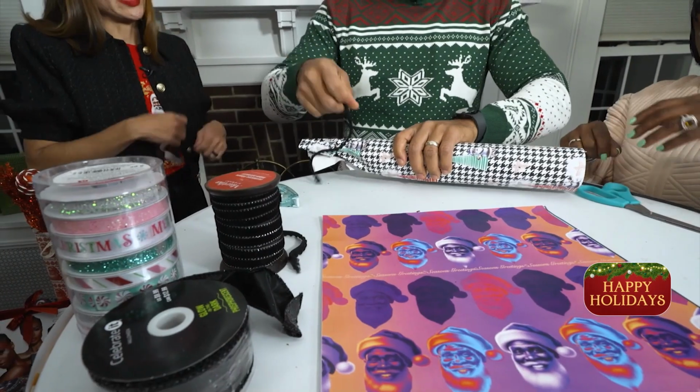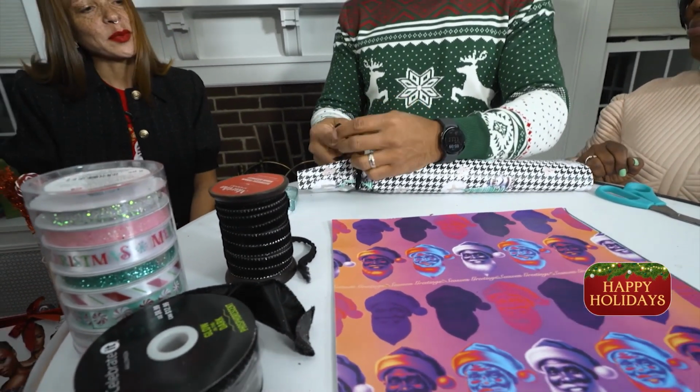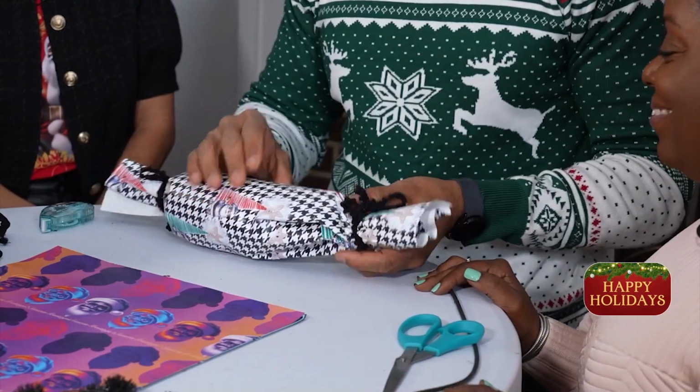Then you'll take a piece of ribbon, anything that you have, and tie it up. These can be colorful, sparkly, any of that stuff, right? This is one I did. It looks a lot better when it's done. It's like a piece of candy under the Christmas tree, right?